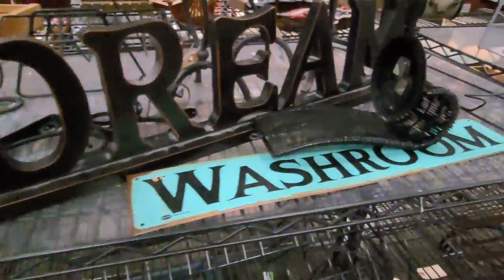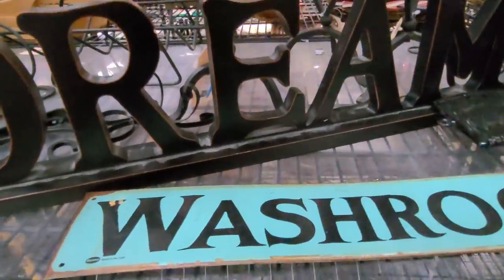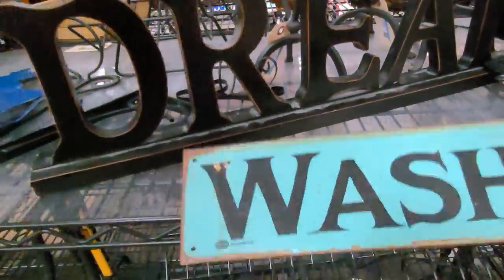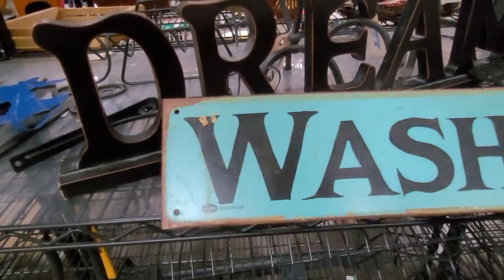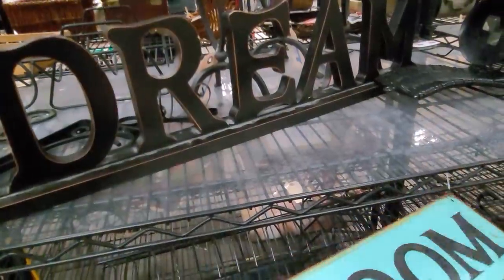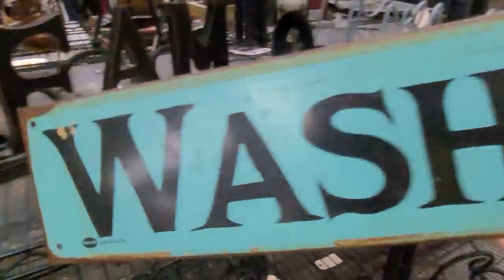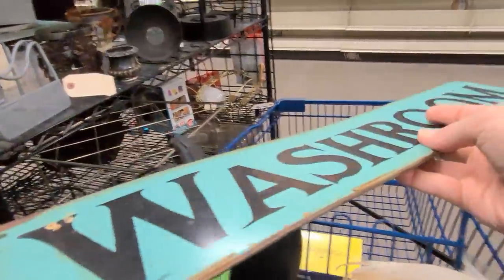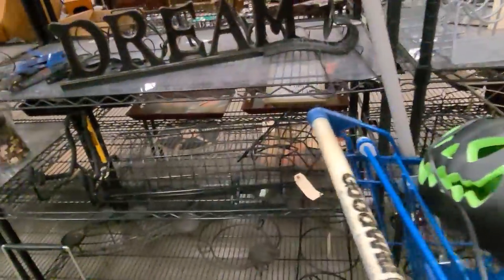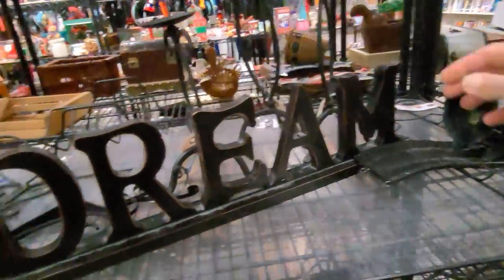Lots more racks. Here's an instrument stand. Oh, look at this sign. This is a vintage piece washroom. It's $4. Be on the lookout for these vintage metal signs. They sell really, really well for me. And this one does have some Velcro on the back, but I would probably just sell it as is. It has holes as well for hanging. Let's get that in the cart. Have to remember to look up my Police Academy DVDs to see if they are worth buying.